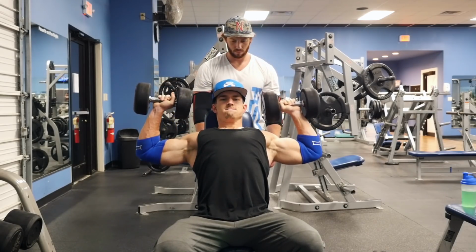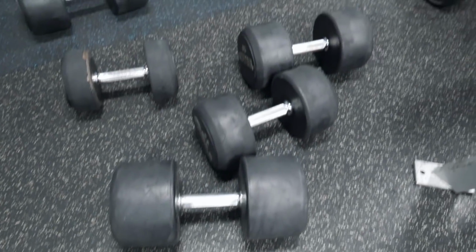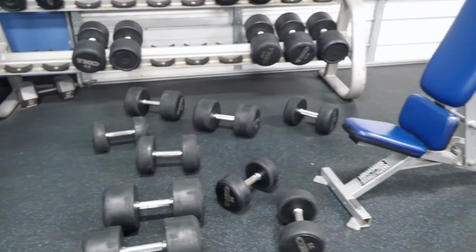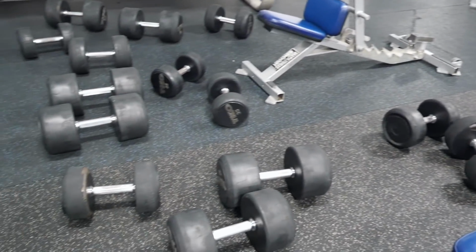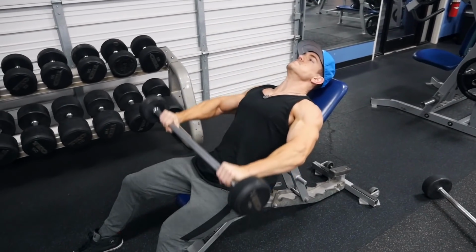I'm telling you, for whatever reason, me working out in the mornings don't mix that well. I can go to the gym and do cardio, you know, all kinds of stuff. But working out, I just can't do it. Look at all the dumbbells. It was like a graveyard of dumbbells. We just did drop set after drop set.